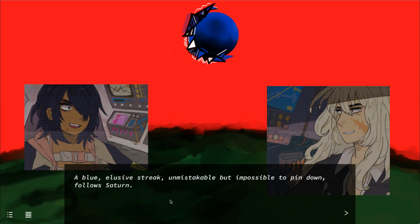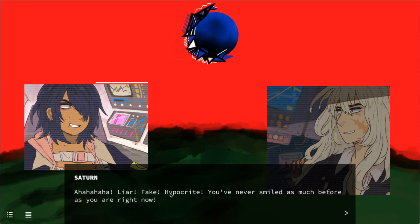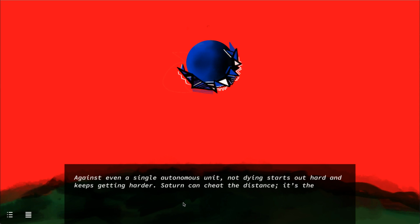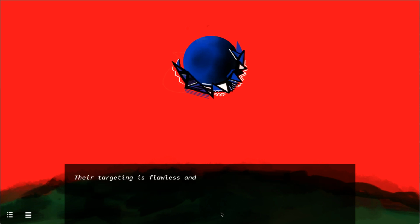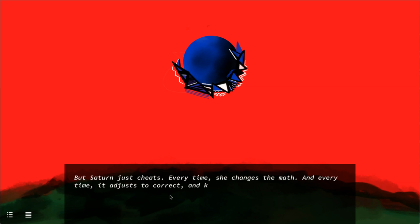A blue, elusive streak, unmistakable but impossible to pin down, follows Saturn. Liar! Fake! Hypocrite! You've never smiled as much before as you are right now! I guess even a single autonomous unit not dying starts out hard, it keeps getting harder. Saturn could cheat the distance, but it's the reason she isn't instantly dead. Their targeting is flawless and predictive, based on clear indentations made in time, space, and culture by gravity. But Saturn just cheats. Every time she changes the math, and every time it adjusts to correct, and keeps getting smarter and harder. Still, Saturn does the math better than it can.